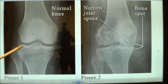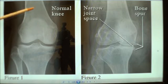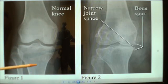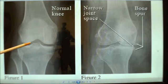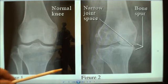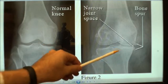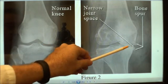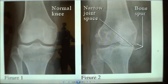All right, so here's an example of a normal knee, textbook normal knee. We have our tibial bone, fibula down here. You can see a faint shadow of the kneecap here, but what's important is this shadow right in the middle. This is the joint space where the cartilage is. If we compare this knee to this picture here, the one striking difference is we've lost that shadow right over here in this area. That shadow represents where the cartilage should be.